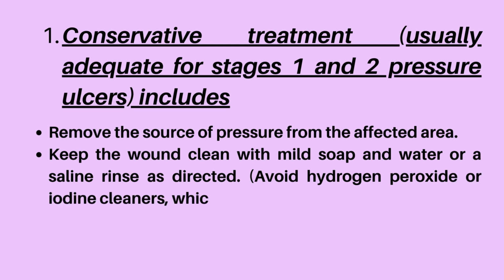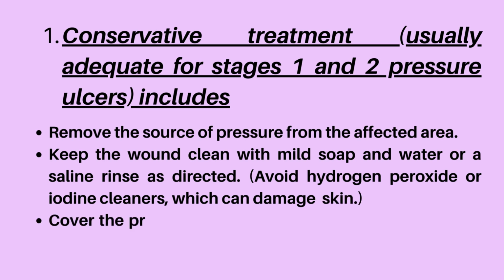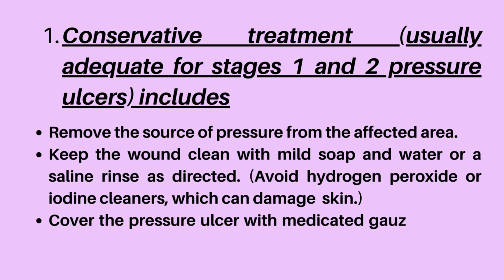Conservative treatment includes removing the source of pressure from the affected area and keeping the wound clean by using mild soap and water. We can rinse it, or use a normal saline solution to clean the wound. We must avoid hydrogen peroxide or iodine cleansers, which damage the skin surface and irritate the skin. We also need to cover the pressure ulcer with medicated gauze or other special dressings. So this is the conservative treatment usually adequate for stages 1 and 2.